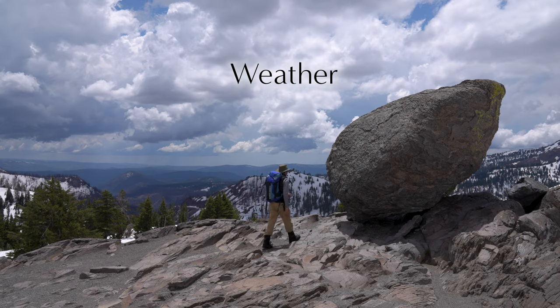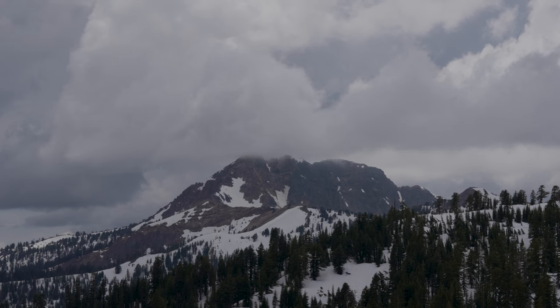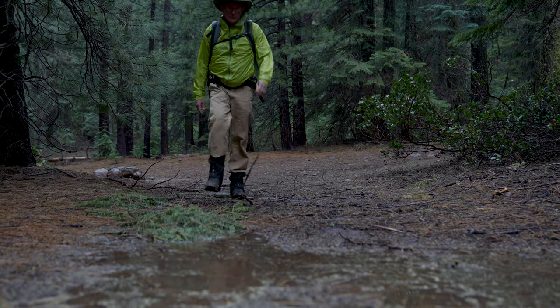Always check the weather before hitting the trail. Conditions can change rapidly and unexpectedly. Be prepared for anything.